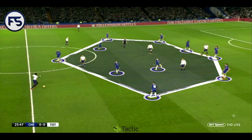Here we can see just how compact they are. Difficult. Any ball that's filtered into that space, any Chelsea player can then jump into press any of those three Tottenham players playing within their lines. So in that sense, the compactness of the team was much, much better from Chelsea, and it prevented Tottenham from playing in central areas.